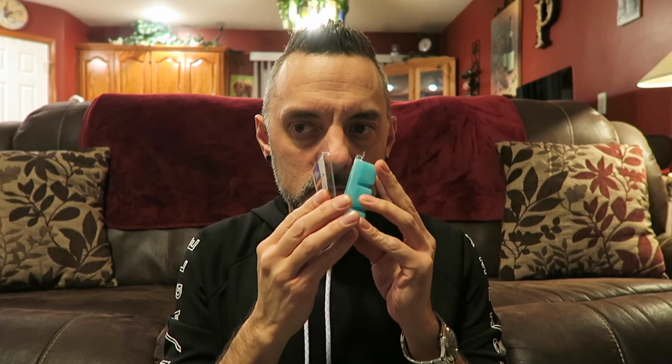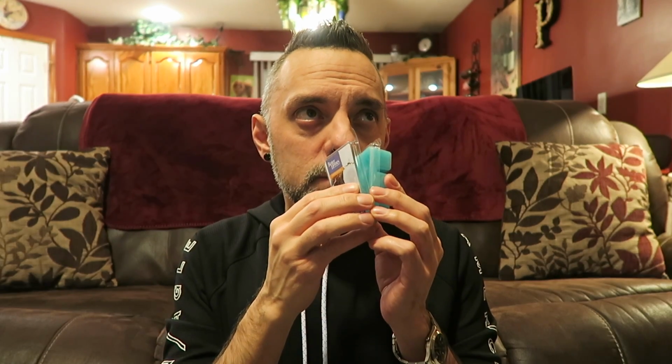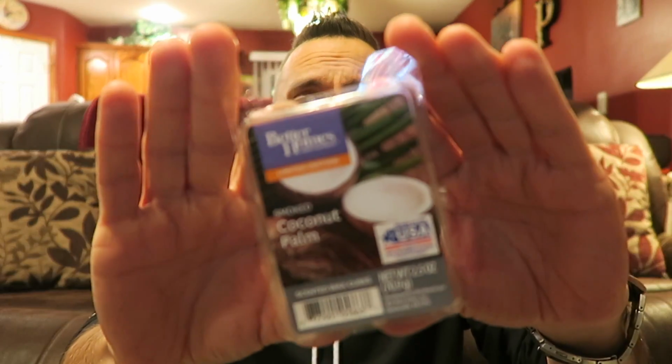This is pretty much just a coconut smell. It's kind of a suntan kind of coconut smell, a little similar to Honolulu Sun from Bath & Body Works. That kind of beachy coconut suntan lotion smell. Yeah, it's nice. Next we have another coconut one, smoked coconut palm.